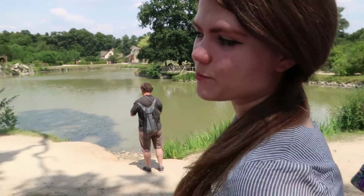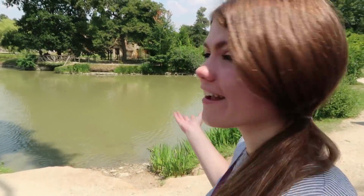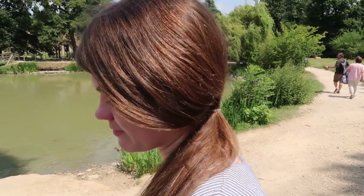Okay guys, so this is Marie Antoinette's village, but guess what? She was the only one that lived in it because they made this all for her. No one else lived in this. So this whole area, plus her castle, plus all this land is just for her. Wow.